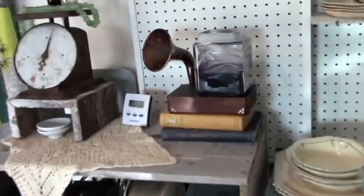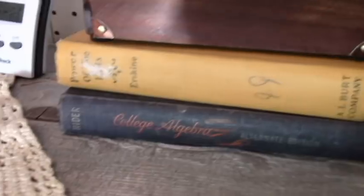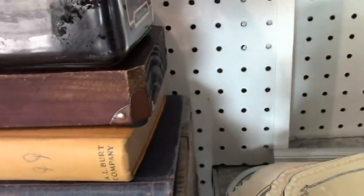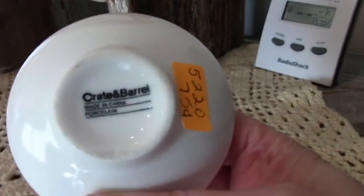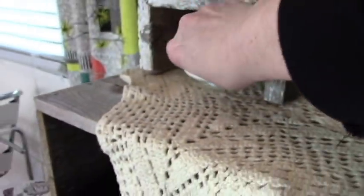I got some books at Thrift City. I think they were 25 cents or 50 cents a piece. They're old Power of the something and College Algebra. Eek. And let's see. Oh, I got these little Crate and Barrel sauce dishes for 75 cents at Anchor. I gotta take the stickers off and wash them.